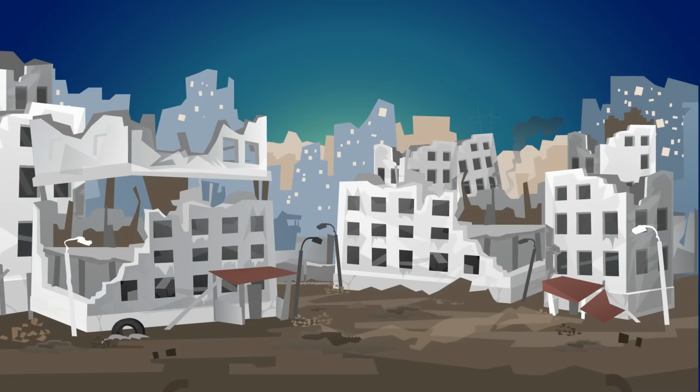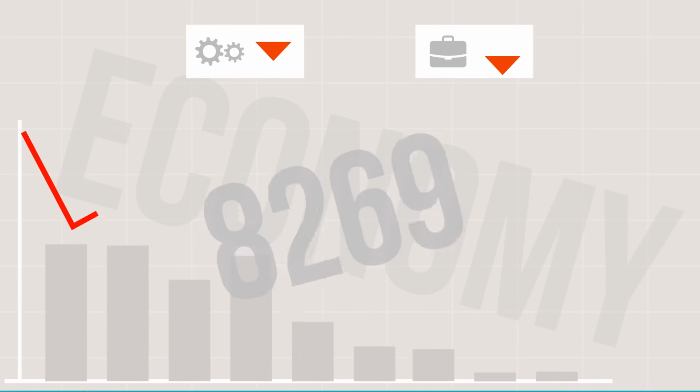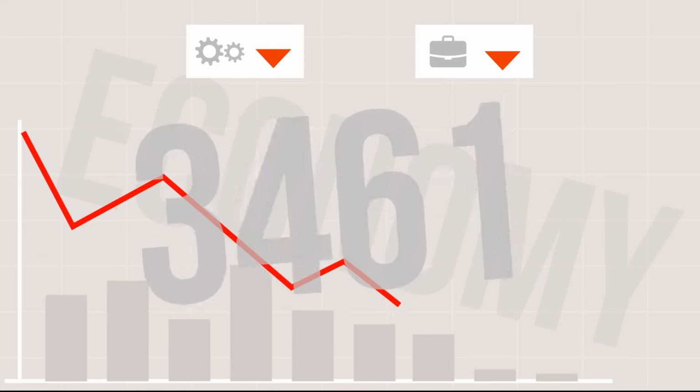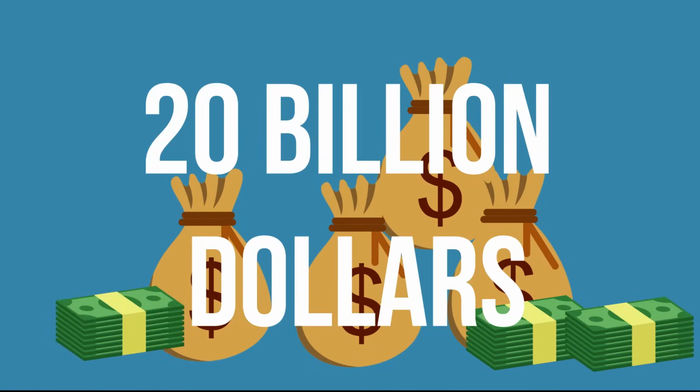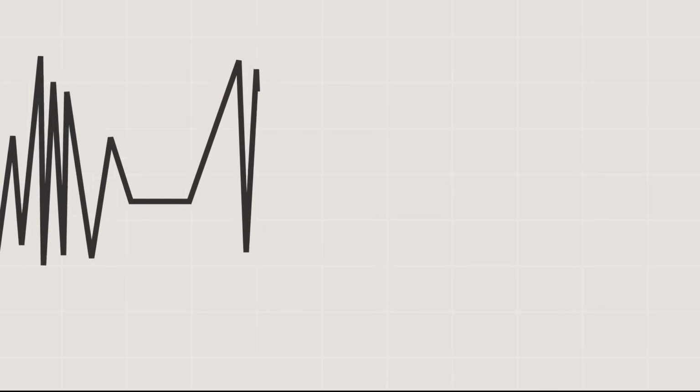Many of the coastal cities were flattened and floods were widespread. The economy spiraled downward. According to studies, if this earthquake happened today, it would cause more than $20 billion in damages. So, what would happen if an earthquake twice that size hit without warning?